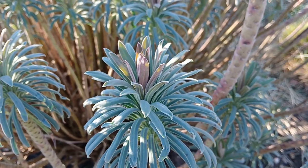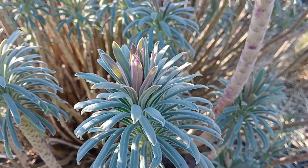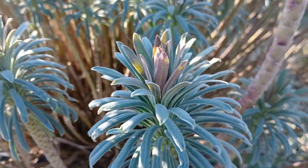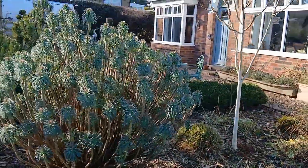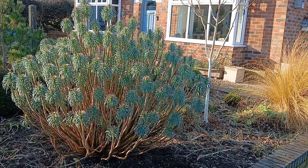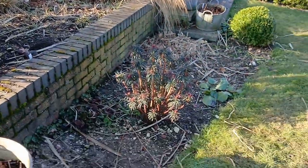Now, a few Euphorbia wolfenii have this same red tip. I'm sure it comes in the DNA from some other cross that's been done over time. But this was a chance seedling, and what I like about it is it has a good structure, as you can see. Let's go back so you can see that structure. Right, let's come to this side, get you a better view. There you go. So it has a nice structure, but you can see from that how blue that's going to be as opposed to purple and gold.